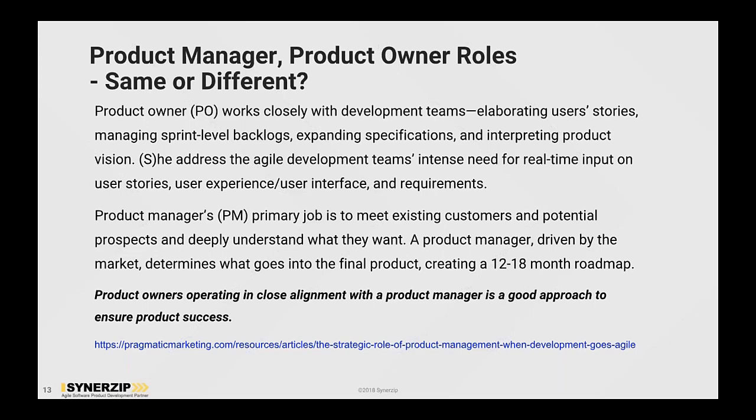and this role, it's a challenge if both roles are being played by the same person, because then you are split with your time. So ideally, a product manager and a product owner operating in close alignment is one of the ways to ensure that you're building a product that the market wants and that would end up being successful.